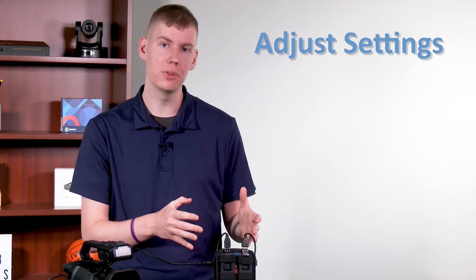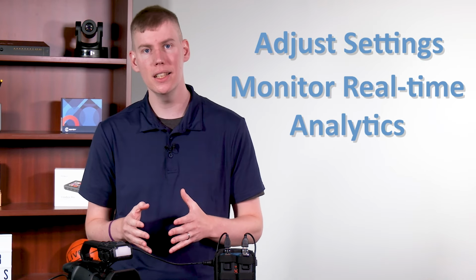Control every aspect of your stream. Adjust some settings, monitor real-time analytics, all from your phone or computer.